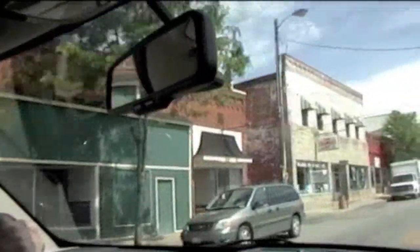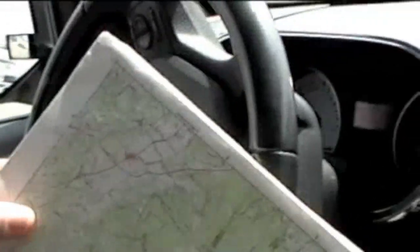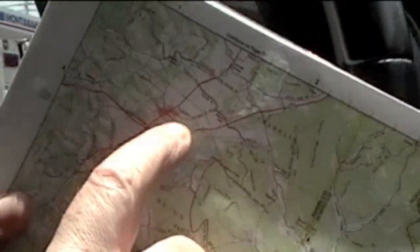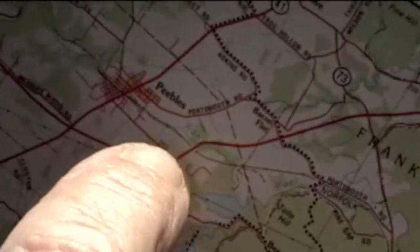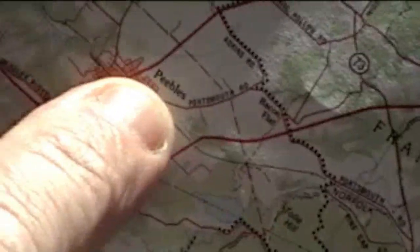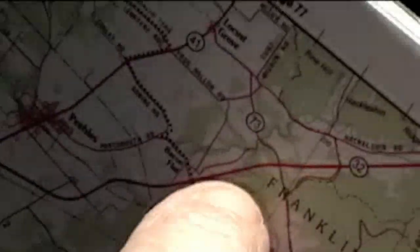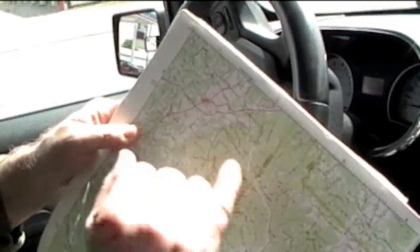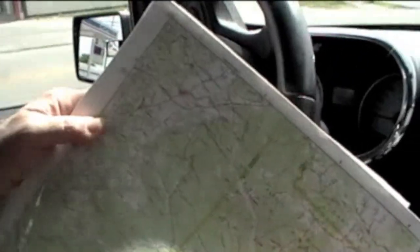I think we missed the turn we wanted. We're going to go back. Now we're looking for something called Portsmouth Road. Came up Steam Furnace. It's broken here, so we had to come back into Peebles. Now we're going to go back out Portsmouth Road. That also disappears, at which point we'll go back to 41. Looks like there may be portions of the old trace picked up here and there.